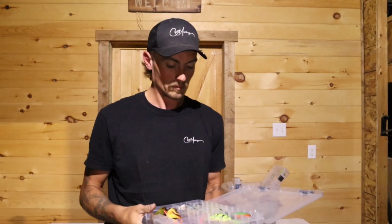And if I'm just going out for a day of fishing and I was gonna bring one lure to catch a fish, this is probably the lure I would use. I know everybody's probably got a different one they would use. This is just what I've had great success on this year.